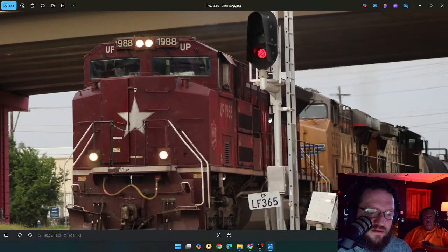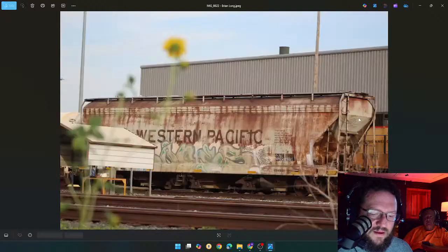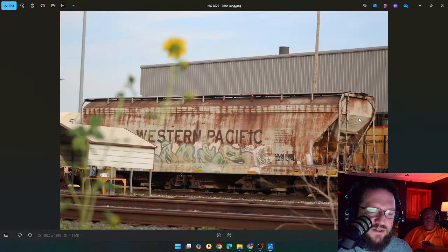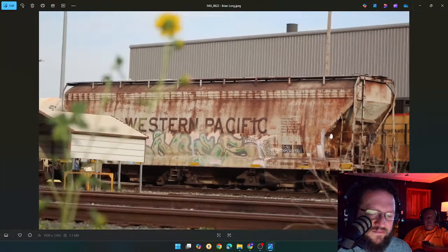Oh, that's pretty. That's the Katy. It's a good still. UP 1988. Western Pacific. Boy, look at that old fella. Lining applied. Do not use steam to clean.